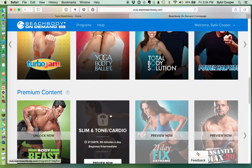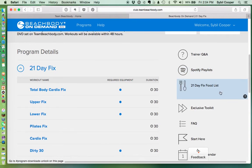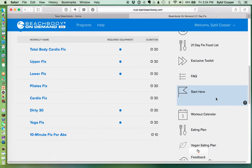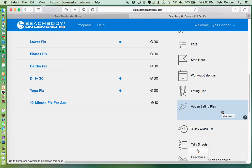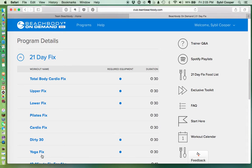But I want to show you what you get with the on-demand. There's a trainer Q&A, a Spotify playlist. You get a very nice 21 Day Fix food list that you can download. It's a PDF that you can print. You get an exclusive toolkit for meal planning, an FAQ, a start here document. You get the workout calendar, the eating plan. You also get a vegan eating plan, the 3-day quick fix, and here you can conveniently print out the tally sheets. And then you can also do any of the workouts here.